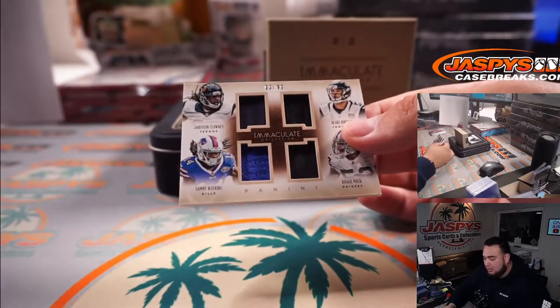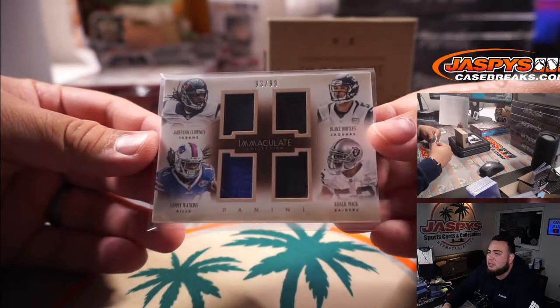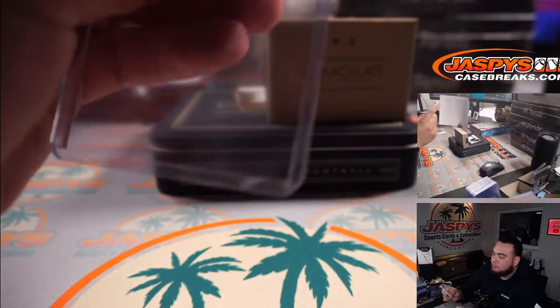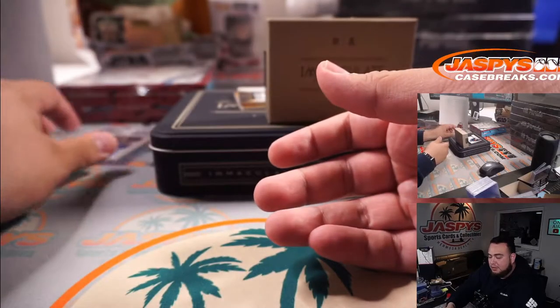We have quads, and that'll be a randomizer potentially. I'm pretty sure it is. Jadeveon Clowney, Sammy Watkins, Khalil Mack, and Blake Bortles. I believe that's the top four draft picks. 93 out of 99. So Houston Texans, I'm sure this is going to be a randomizer. So we'll just put that over there.